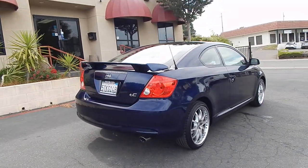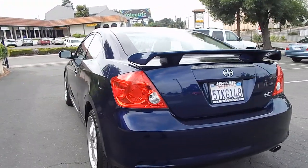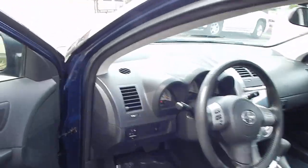Now, we do have an in-depth walk-around video of this vehicle as well, where we demonstrate its many functions and features and give you a little bit more insight on the ins and outs of the vehicle. I will not be doing that during this video. So without further ado, I'll be jumping in the driver's seat and taking you along with us for the ride.